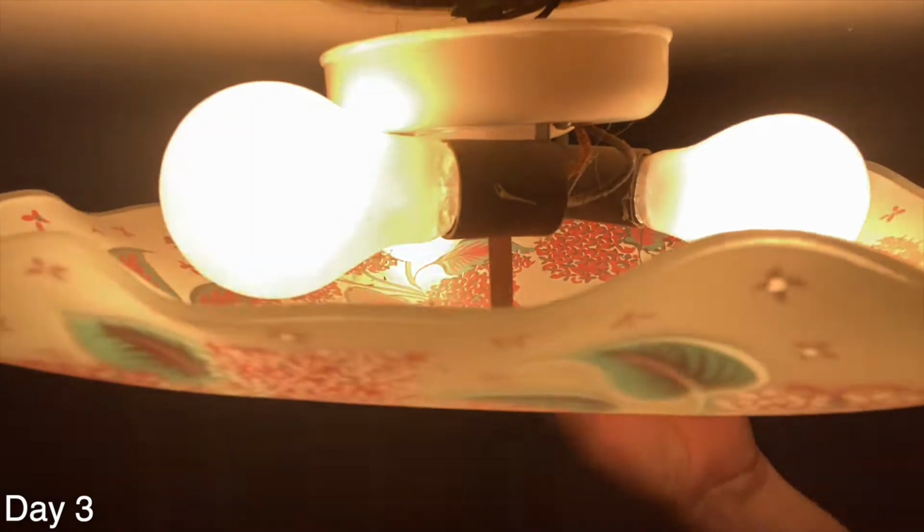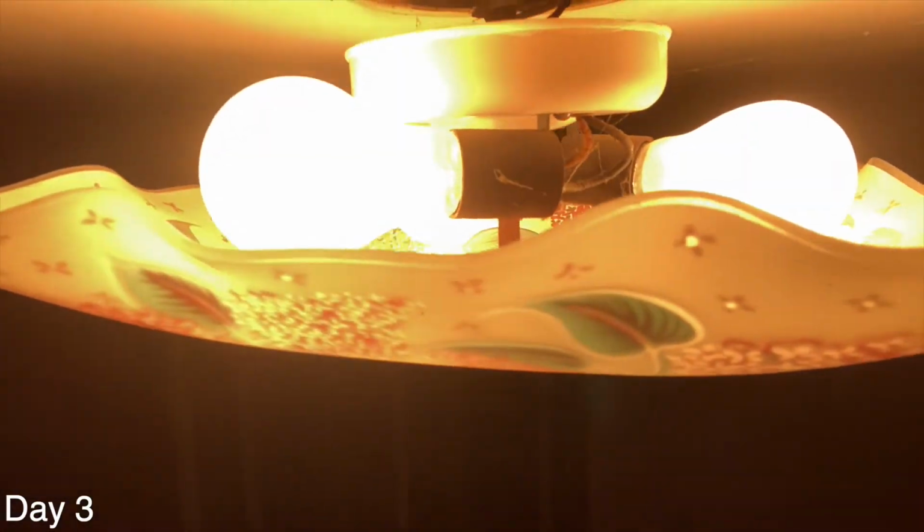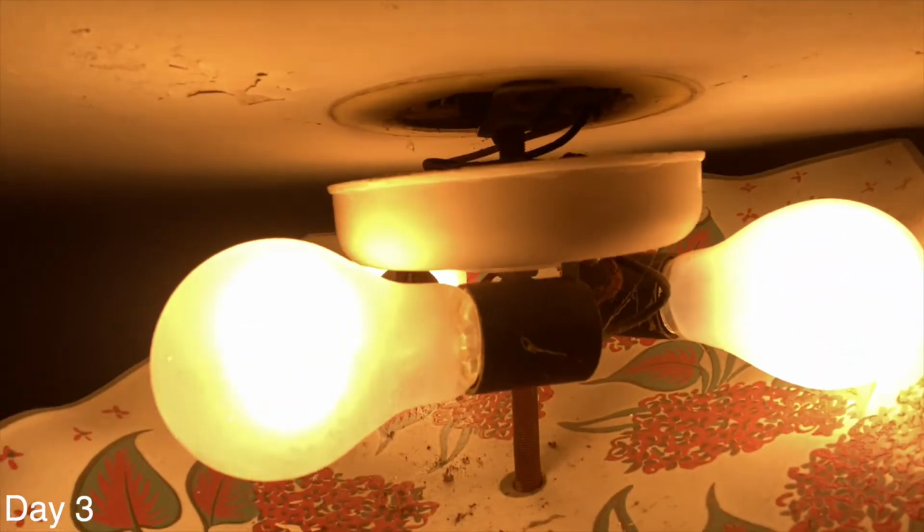And then I went and I looked, and you can kind of see the whole fixture is just kind of dangling there. So I ended up not replacing the lights. I'm gonna just replace the whole fixture, see if I can find something cheap. There's a Restore down the road. Hopefully they got something there that'll work out for me.